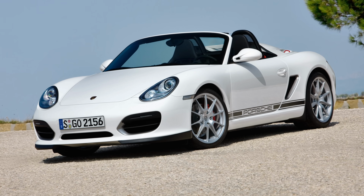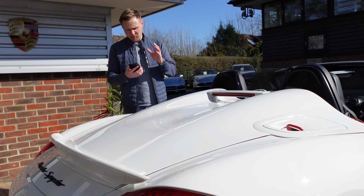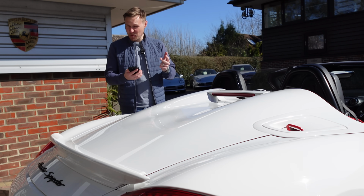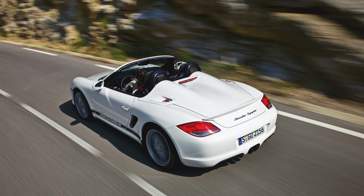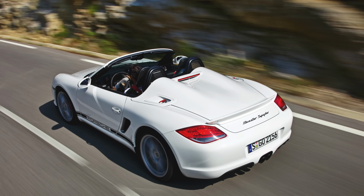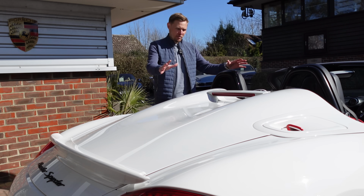And what's interesting is Porsche in its press release said of the original Boxster Spyder, it is the purest form of the Porsche sports car. Light, powerful, consistently open and efficient. Those two words, consistently open, are important because there are many instances of weight saving all over this car, but central to that was the roof.